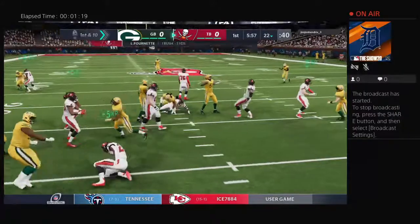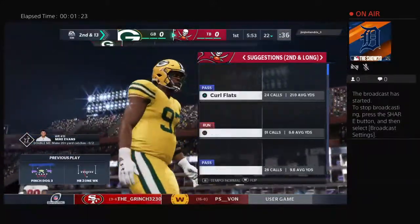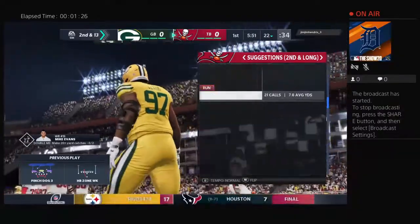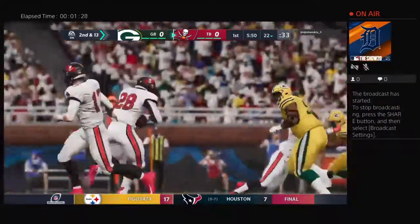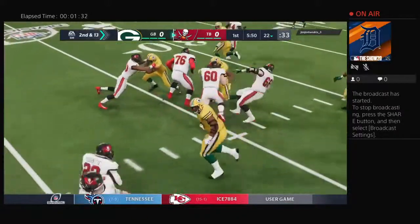This is Leonard Fournette. And forget about finding a lane. He barely had time to look up before he was planted in the backfield. That'll set him back with a loss of 3 on the play, and it'll bring up a 2nd and 13.